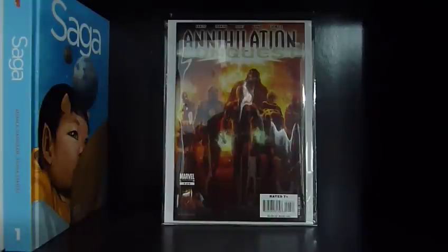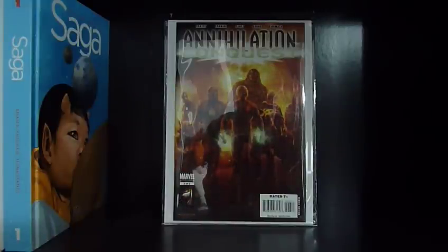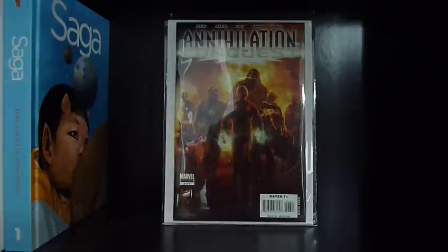Annihilation: Conquest number 6. People are saying that this is the actual first appearance of the Guardians of the Galaxy, the new team that's in the movie, the team that becomes, in the 2008 series. This is supposedly their first appearance as the team before that series. I don't know if I really agree with that, but I still think it's a good book to have. I was checking CGC books and PGX books, the graded ones, to see what the comments said as far as first new team and all that.